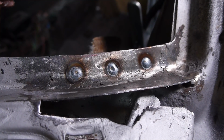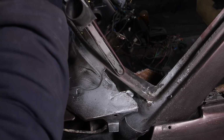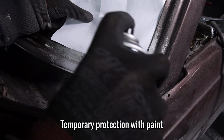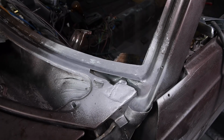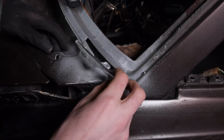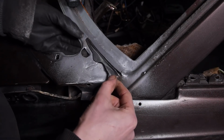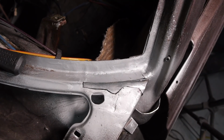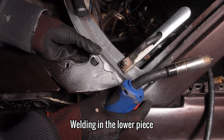I can now grind them down and protect the new pieces with primer. Off camera, I spent far too long making a piece to fit into this weird shaped hole that I've created for myself. Luckily, I got there in the end and ended up with this. It's not perfect, but with a bit of tapping, I think it will fit nicely. I'm going to tack it in and make some adjustments as I go.